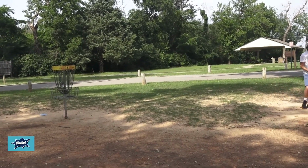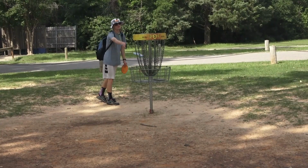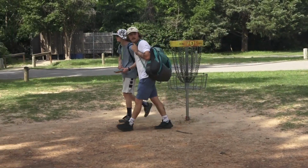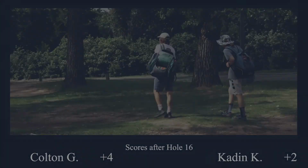Yeah, that's a nice one. Great birdie. And this is a good hole to get a birdie on too. You feel very accomplished afterwards. You've been fighting with the trees and everything the whole time, and now you finally get one.